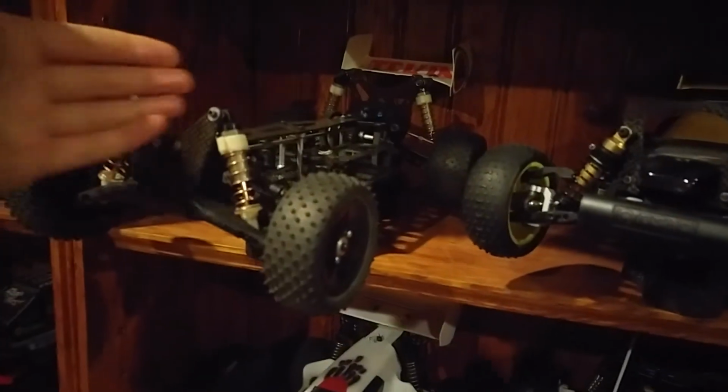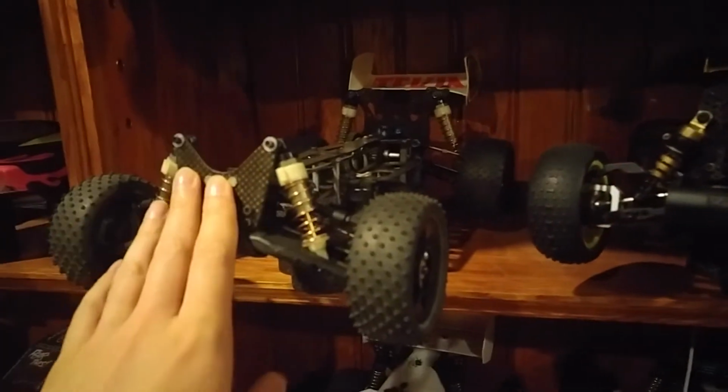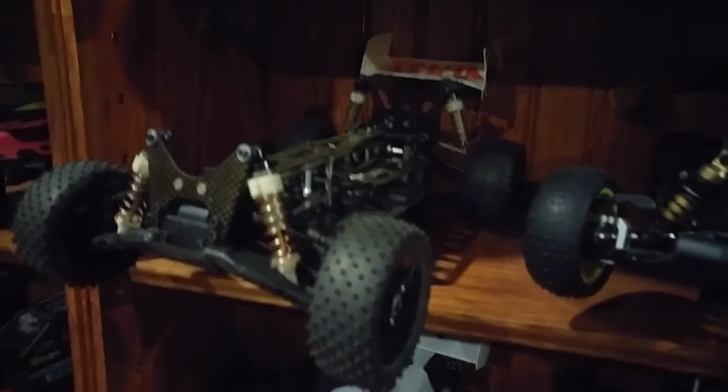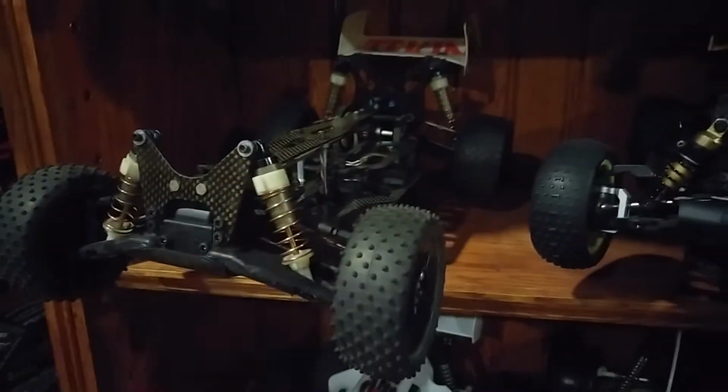You know, just like, for example, this 95 YZ10. I picked this up from a friend in Australia, and I tore it down, completely rebuilt it, and it came with a body, but I have the body downstairs, and sometimes I just like to display these as they are, sort of naked, as it were, because these really do look nice on the inside.